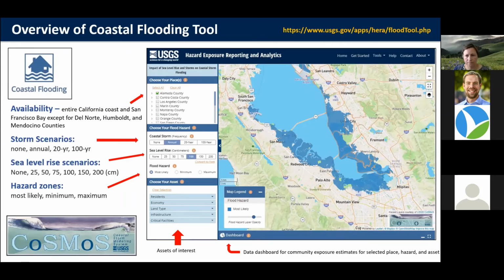And finally, choose your asset. You see the 5 blue buttons there that you can open up and see, select, I want to look at total residents. I want to look at only renters. It will break it down, your economy. I want to see parcels. And whenever you select that, I see we've gone a little bit off the bottom on my screen, but the dashboard will pop up and it will give you the information for the selection that you have.